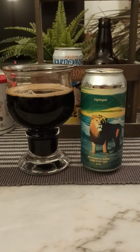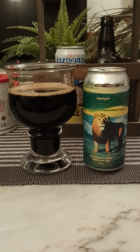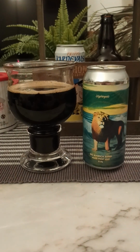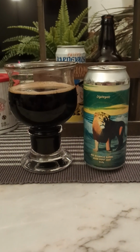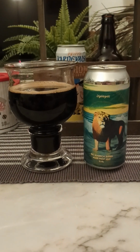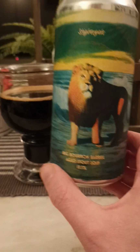Oh yeah, big on the chocolate, big on the maple, big on that roasted malt, vanilla, maybe like a faint coffee bitterness at the back end, a lot of bourbon on it. It sure says big bourbon barrel-aged stout, guys, 2019. For me, this is a cracking beer.